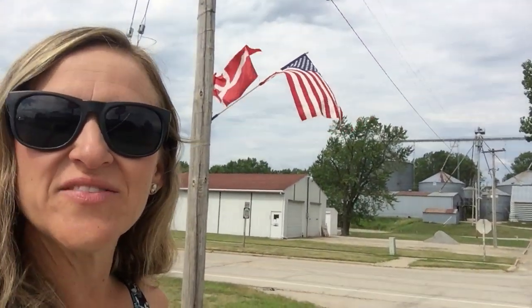One of the first places that you'll see when you come into town is Tivoli, which is a little hotel. So you actually have a place to stay if you come to Elk Horn, Iowa, and you'll have a nice little welcome because you have a little Danish flag. This is actually, I think, the third Danish flag that we've seen as we've been driving in, and it's such a small little town. I don't even think they have more than 1,000 people. I think it's like 600 and something. So it's a nice quiet little place. Reminds me of my quiet little town that I live in Denmark.